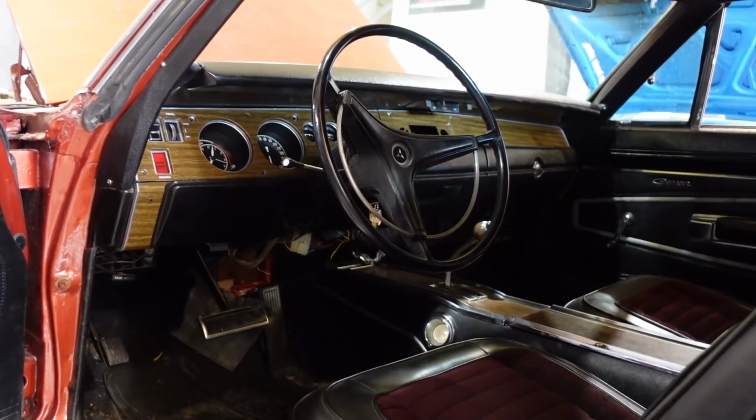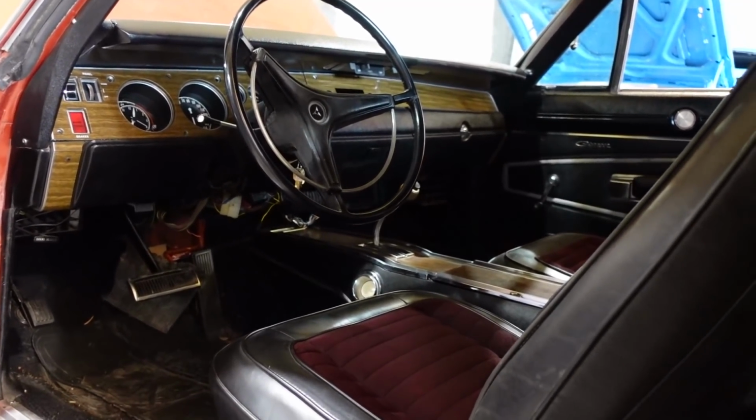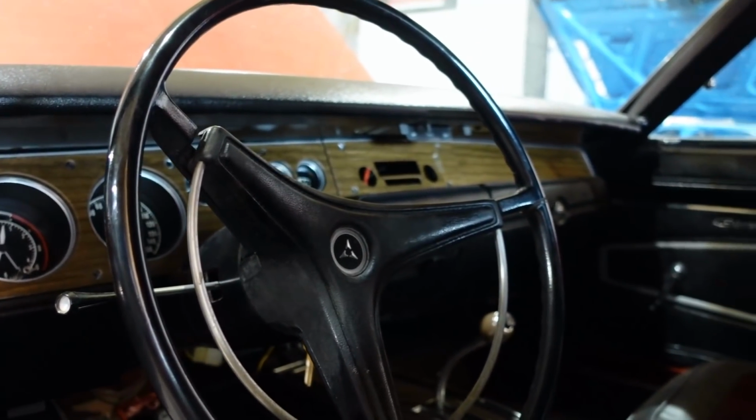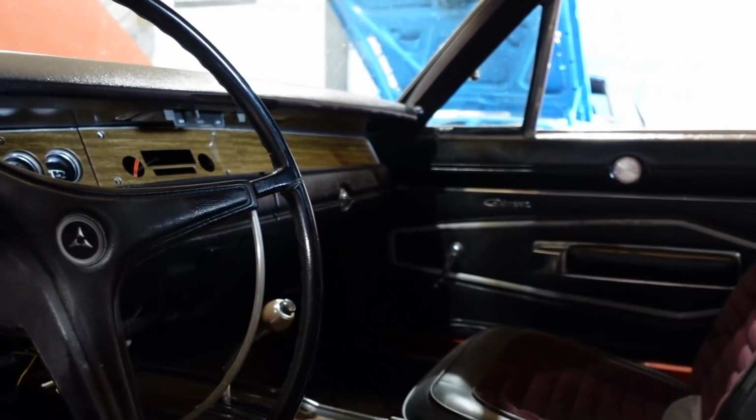Hell yeah. This thing just, I'm like, it's so clean, man. This car is so clean. Sitting for who knows how long, it is extremely clean.